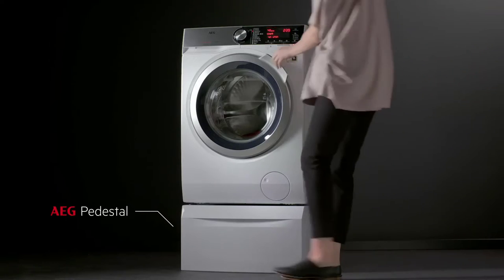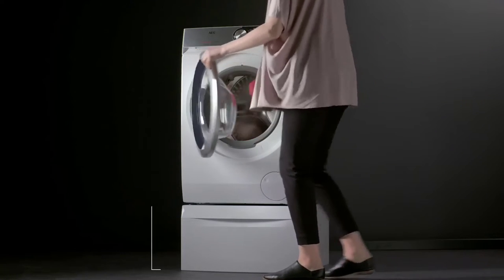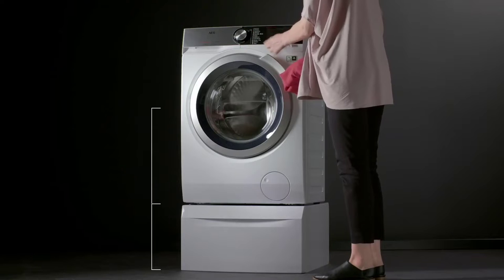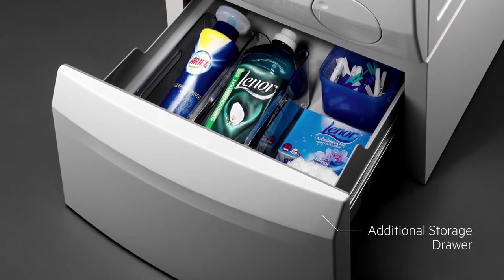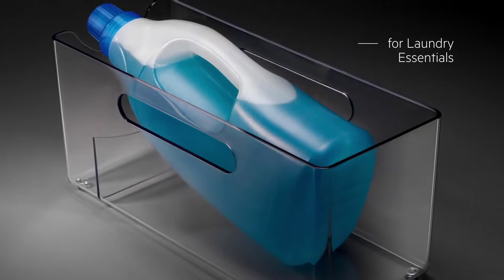The new AEG washing machines are available with a selection of accessories. The new AEG premium pedestal raises the washing machine to a convenient height for easier loading and unloading. It also provides an additional storage drawer for laundry essentials.